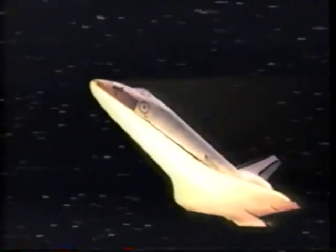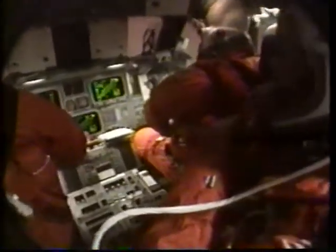5 seconds. 3, 2. At 400,000 feet, the orbiter hurtles into Earth's atmosphere. The nose cone and leading edges are quickly glowing at temperatures hotter than molten lava. As the ship screams down into the thicker atmosphere, it collides with trillions of tiny gas molecules, striking them so hard, it creates a glowing, ionized plasma that swirls around the shuttle.